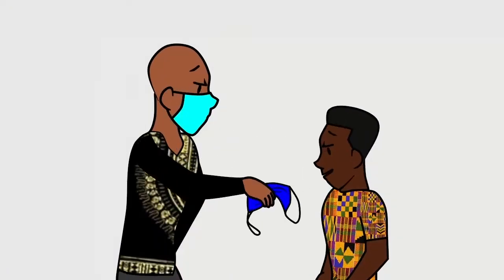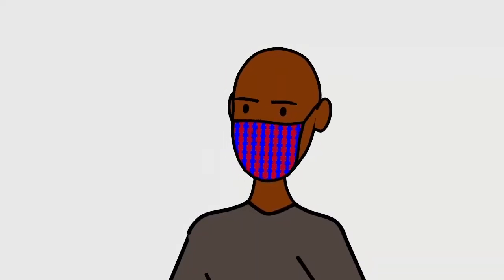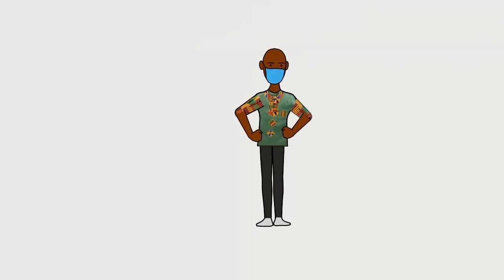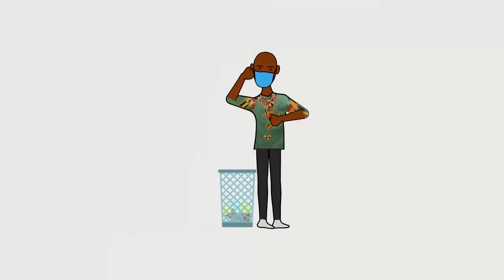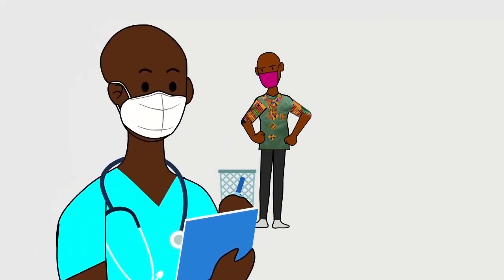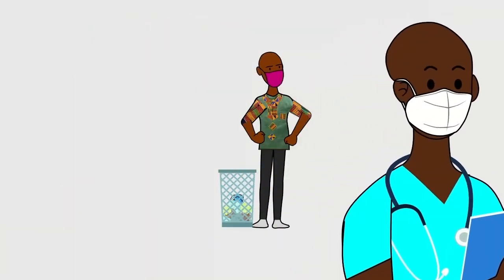Do not share masks with anyone. Knotted masks or those made of loosely woven fabric are not effective. Disposable masks are effective, but cannot be reused. N95 masks should be reserved for healthcare workers.